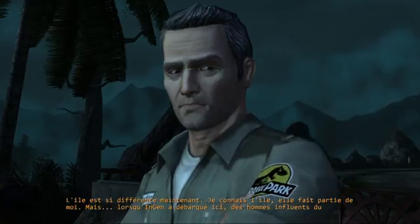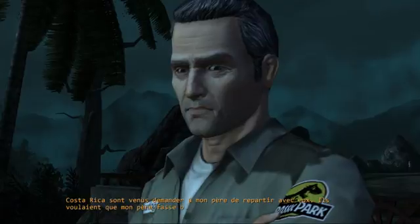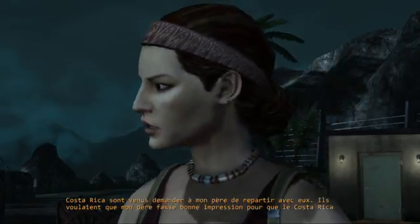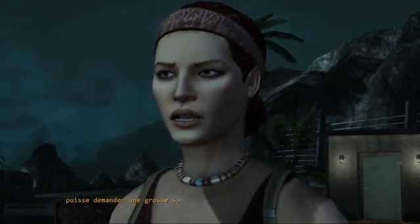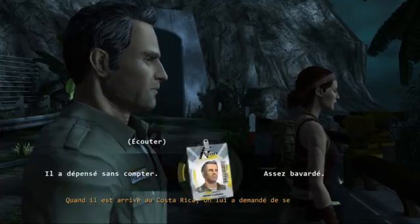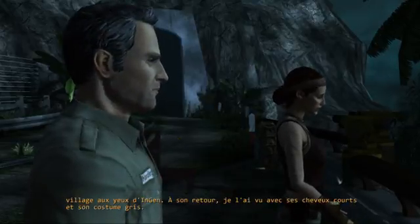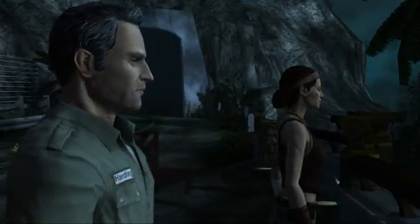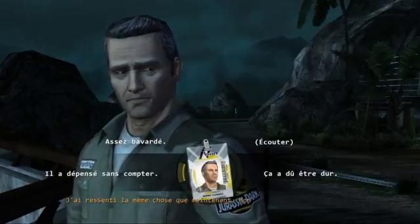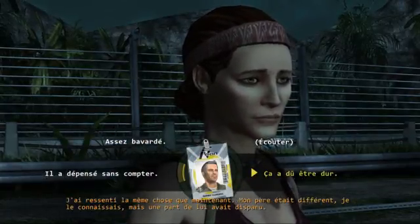But when Injun came to the island, important men from Costa Rica came and asked my father to go back with them. They wanted my father to make a good impression so that Costa Rica could ask Injun for a good deal of money for our island. When he was in Costa Rica, he was asked to cut his hair and wear a suit so that he wouldn't seem simple to the Injun people. I felt as I feel now. My father was different. I knew him, but some part of him had been lost.